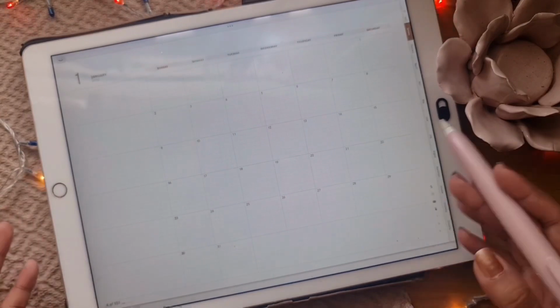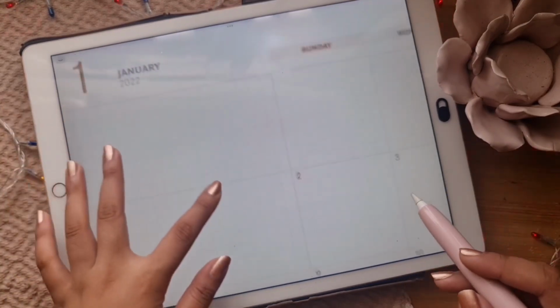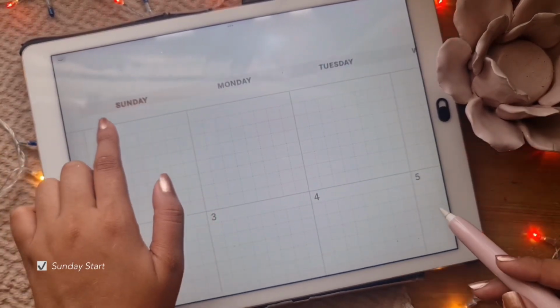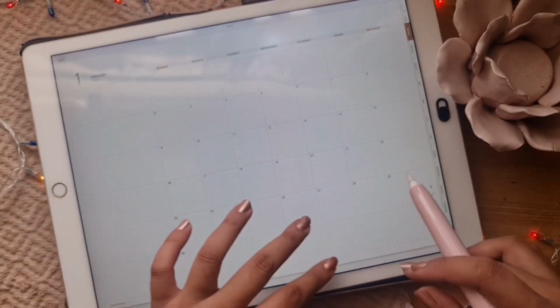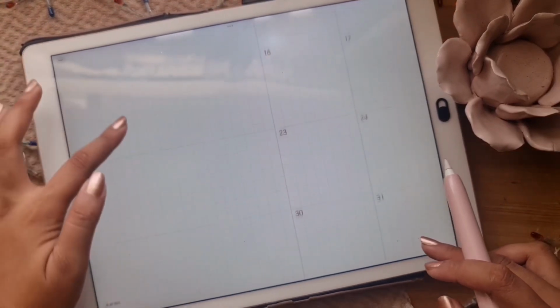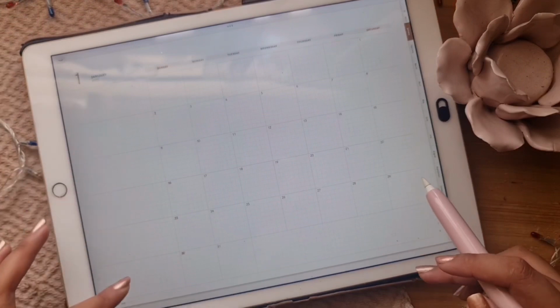Next we have the monthly spread, a perfect example for a Sunday start for a monthly. As I mentioned earlier, I always prefer a Sunday start when it comes to my monthly spreads, just because I like seeing my plans spread out in the whole planner. It's designed in a grid paper with a generous space at the top and bottom where you can either decorate or add your personal list on.